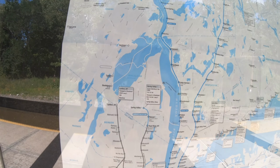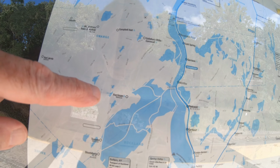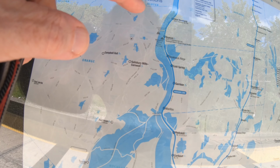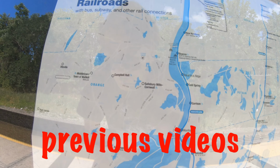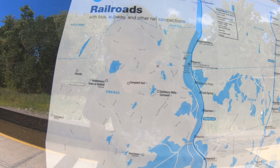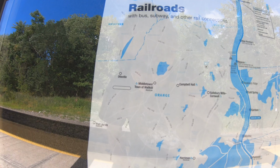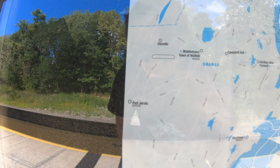And let's just look at where we are on the map. So we came up from Harriman. We took a look at Cornwall, we went up to Newburgh, we came back down to Salisbury Mills, Cornwall. And there are three more stations in northern Orange County before you go down to Port Jervis, which I feature in another video.